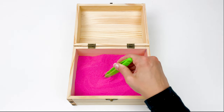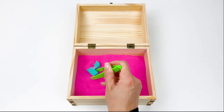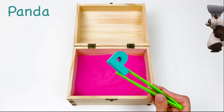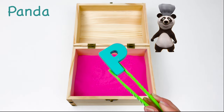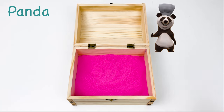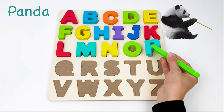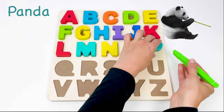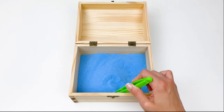Where are you? There it is. It's the letter P, as in panda. Panda. P. Did you know a panda bear likes to eat bamboo? Let's look for the next one.